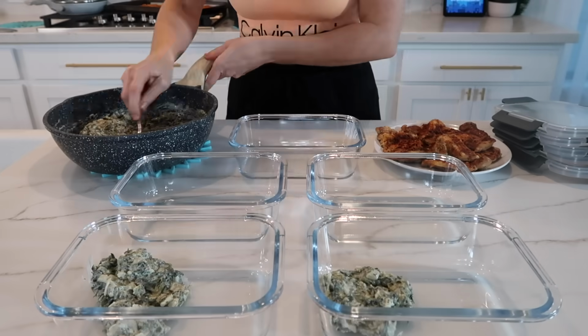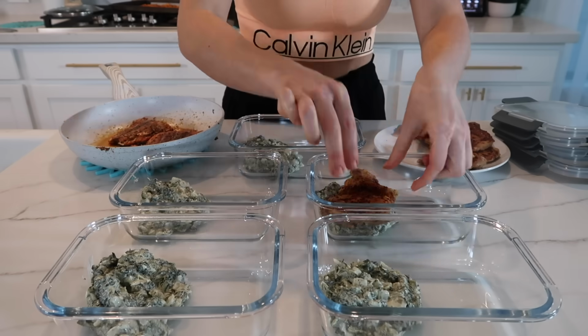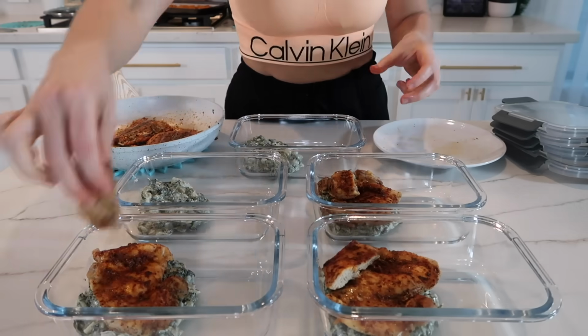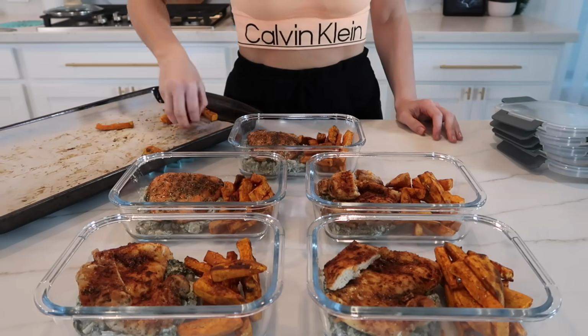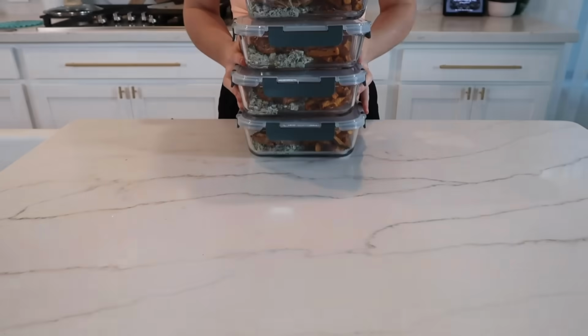And now it's time to prep our containers. I'm gonna add in the creamed spinach first. Then I'm gonna place the chicken thighs and the salmon on top of the creamed spinach. And lastly, let's add in the sweet potato wedges. By the way, if you don't like the sweet potato wedges, you can also just make mashed sweet potatoes. Go ahead and add the lids and dinner meal prep is done.